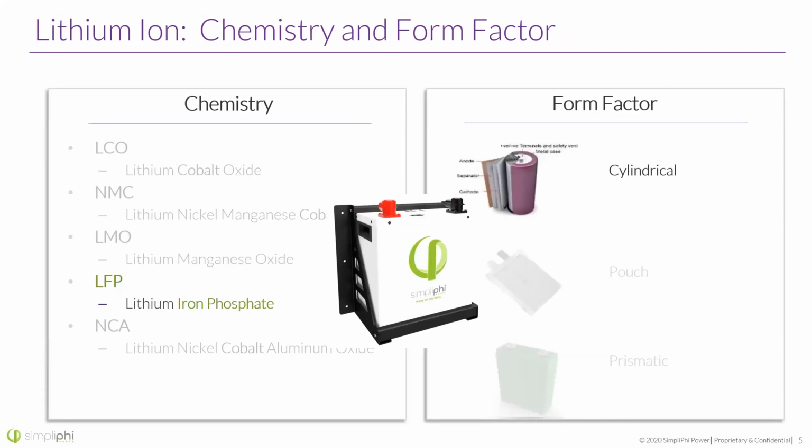So again, lithium iron phosphate is the cornerstone of what we do. And if you're curious, if you're looking at the internals of the battery, you're looking at a cylindrical cell with a lithium iron phosphate chemistry. This is the building block of all of our products.